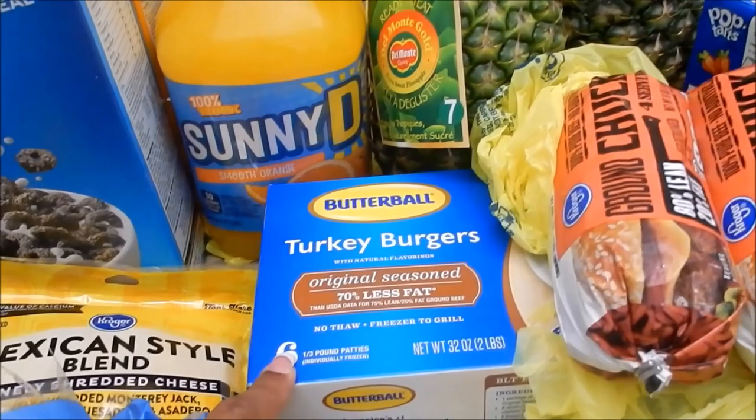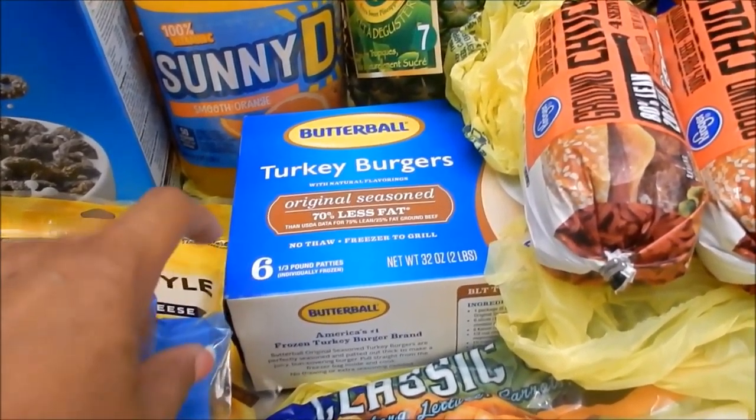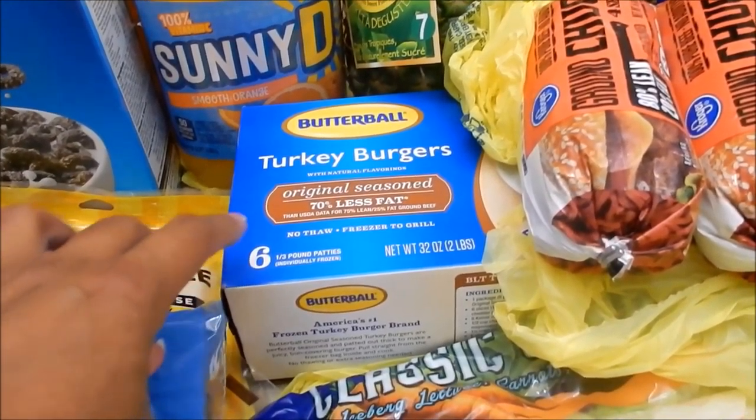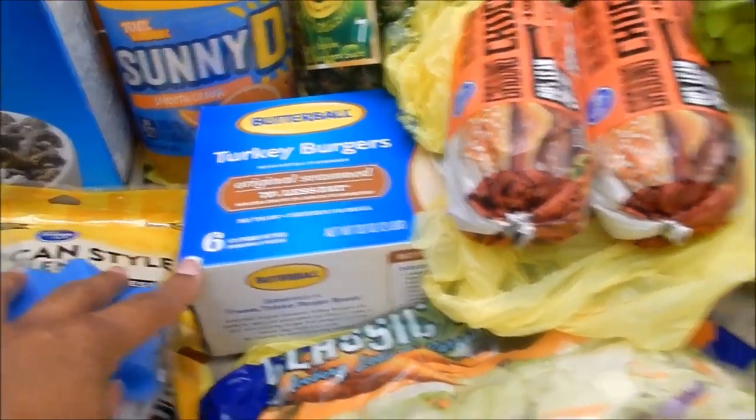The Butterball turkey burgers, they're on sale for $5.99. They're typically $8.99. $1.50 off insert coupon. And then we have an Ibotta rebate for $1 back. So it makes it like $3.49 or something like that.